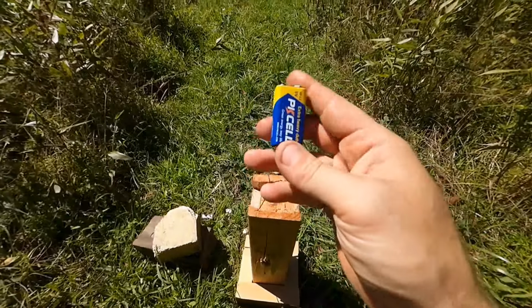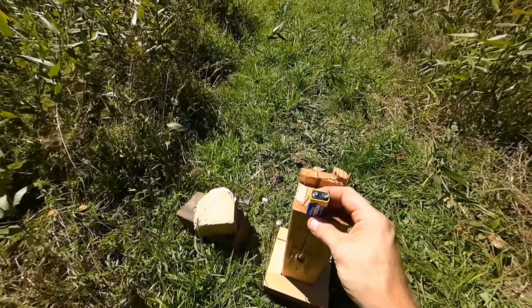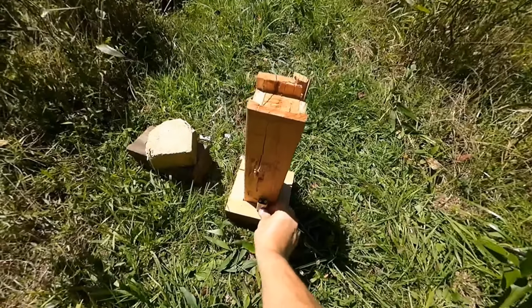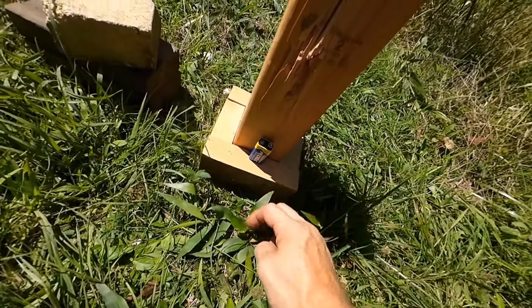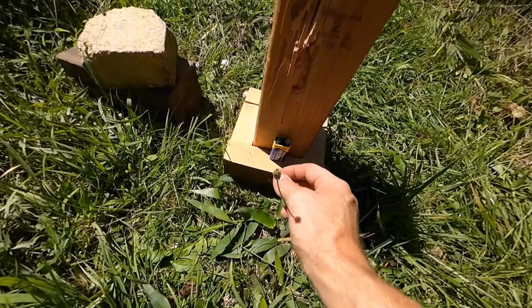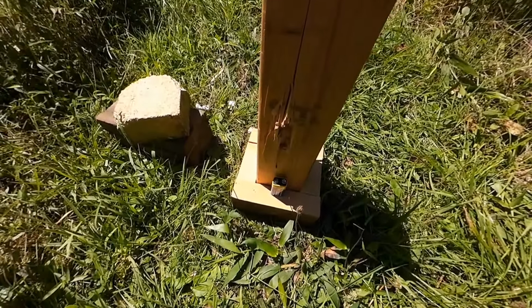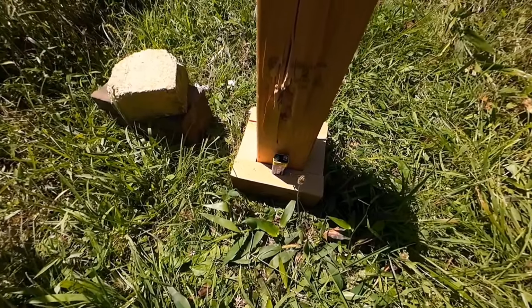Just for the heck of it, I got this cheap 9-volt battery. I don't think I'm dialed in anywhere close to be able to hit this thing, but I thought it'd be cool if I could. So let's actually stick it down here. We'll see if we can smack it. Probably gonna miss it. Like I said, I got dialed in good enough to hit some targets, but that small of a target, 50 yards, I don't know if I'm gonna be able to get it.